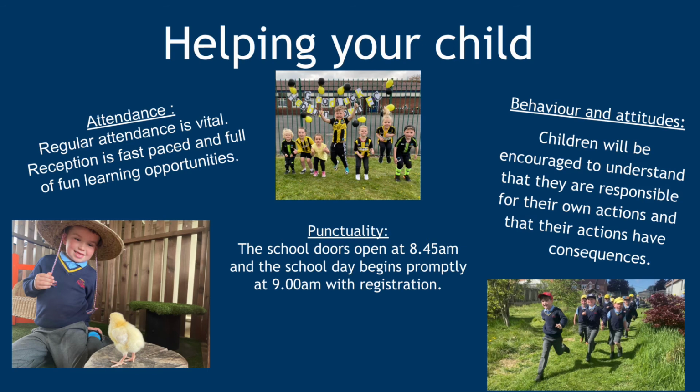Behaviour and attitudes. We do have our behaviour chart in school, which is a rainbow, a sunshine, a rain cloud and a thunder cloud. Your child will have their own little face that they can put on these different displays, and they will know that if they have good behaviour, they will be rewarded, and if their behaviour isn't so great, there will be consequences.